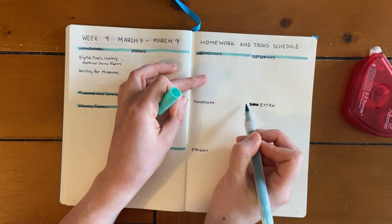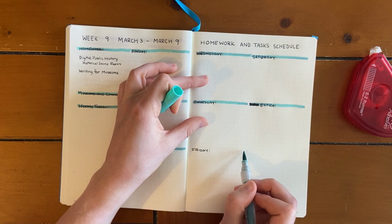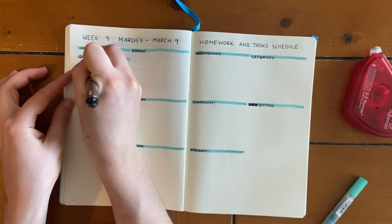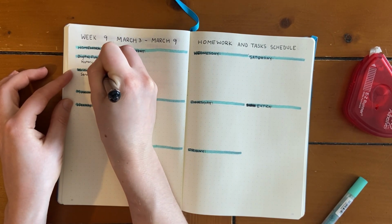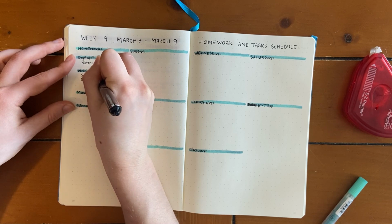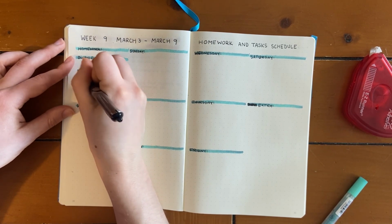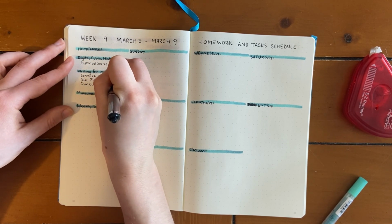I also have this third class, writing for museums, that's all remote and asynchronous. So I get to decide for myself when I'm going to do all of the work for that class, as long as I just get it done before the due date, which is Thursdays and Saturdays. So yeah, Sundays and Mondays are usually my really big homework days, so I really don't feel like I need to spend more time than just Monday doing my homework this week unless I do other little tidbits throughout the rest of the week.